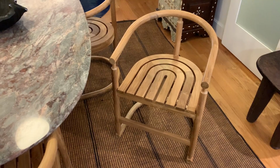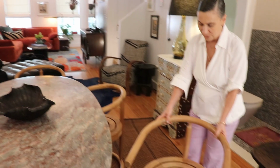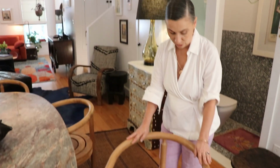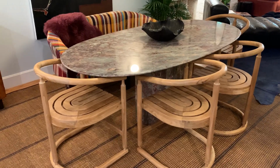We designed these, and they're a riff on a vintage bar stool I once had, and we call them the rainbow chair. They're so fun. They're solid teak, so they can be indoor or outdoor. This is a signature Dyphor design. This is a vintage marble table that I found in a vintage shop in Los Angeles.